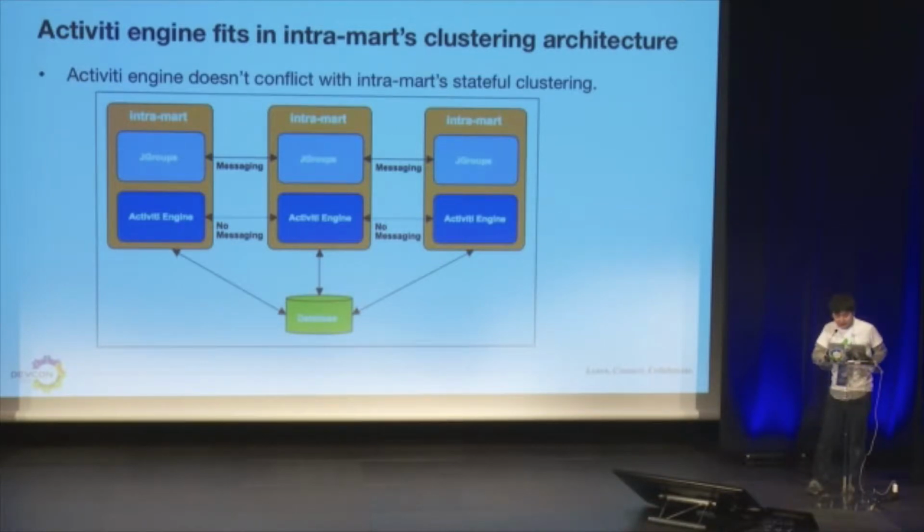intra-mart has sessions and mutable caches. Among which, to update the state of each node, intra-mart sends messages to each node using JGroups. Initially we were worried that if the Activiti engine has a stateful clustering architecture, network traffic would increase. However, the Activiti engine has a very stateless architecture, so there was no problem.